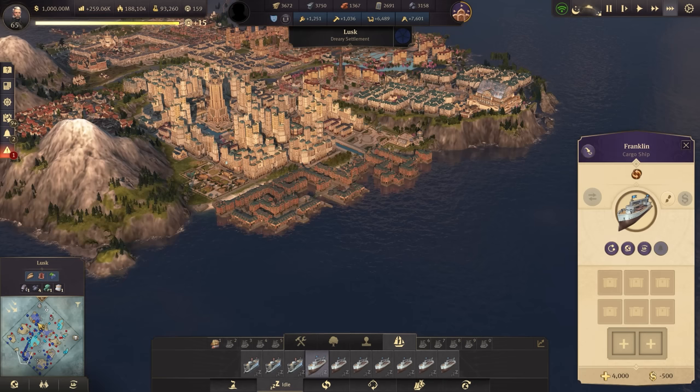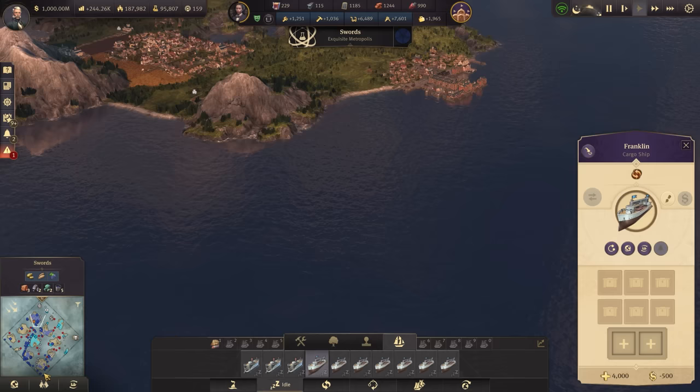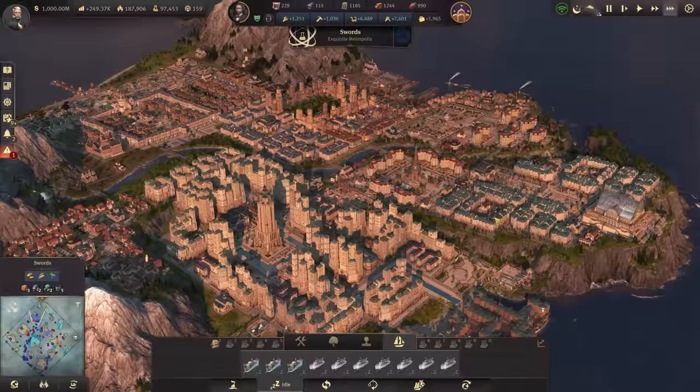Hey, boom! 15 more influence. We just passed another threshold. 188,000 population. Love to see it. All right, so actually, I was going to put an item on this. I'll leave it. We'll just send him out. One of those propellers would make him go faster, but it'll take too long to get over there. We don't have an airship or anything nearby. I'm just going to keep it on triple speed. I want to see this beer arrive.